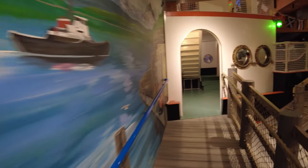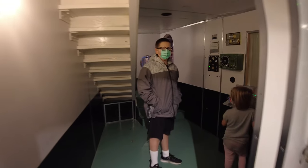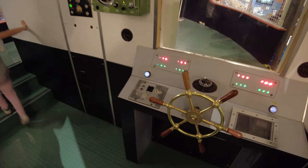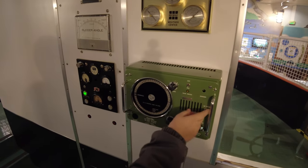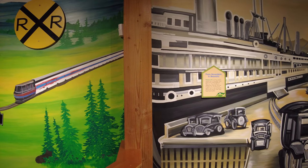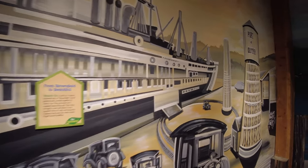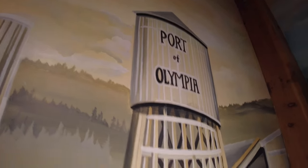Man, this looks like the Queen Mary boat. Evie's driving it. Oh, wow. Well, look at Everly here. She is cranking away on that wheel. They actually got some pretty cool props and set pieces here. Looks like some sort of old sailor radio. They got a lot of really cool murals on the wall. You see the ship here, the old Fords. There's a port of Olympia water tower.